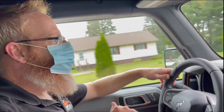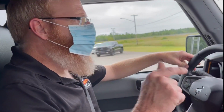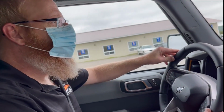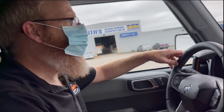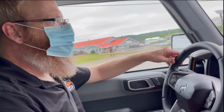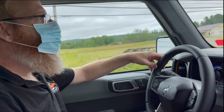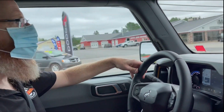But one thing I'll say is the power is there. This must have the 2.7. Yep, so it's got the 2.7 EcoBoost and plenty of power. I think those things must be rated up around, what are they, 340? Somewhere around there. So all kinds of power and comfort. It's not a stiff, bumpy ride like the competition is. We're cruising along at 88 kilometers an hour, and look, you couldn't ask for a better ride.